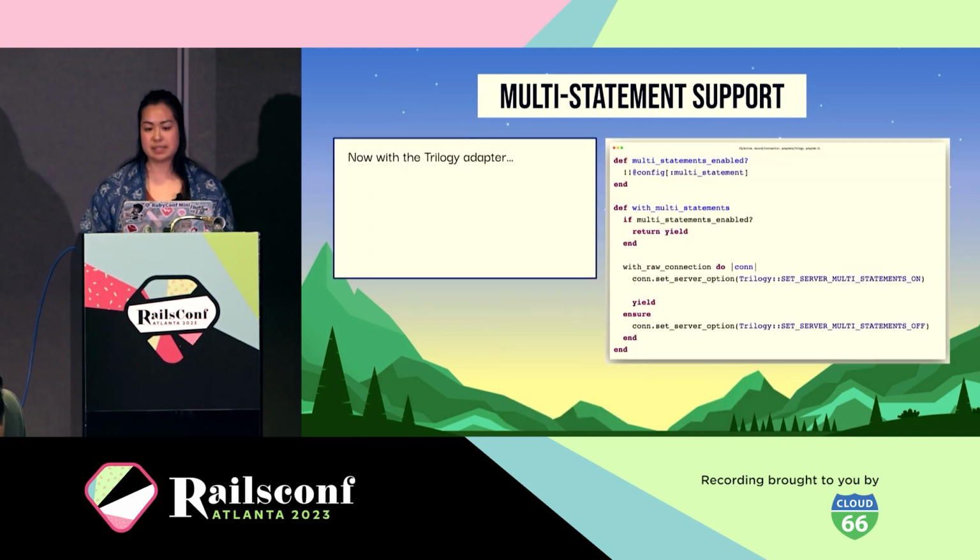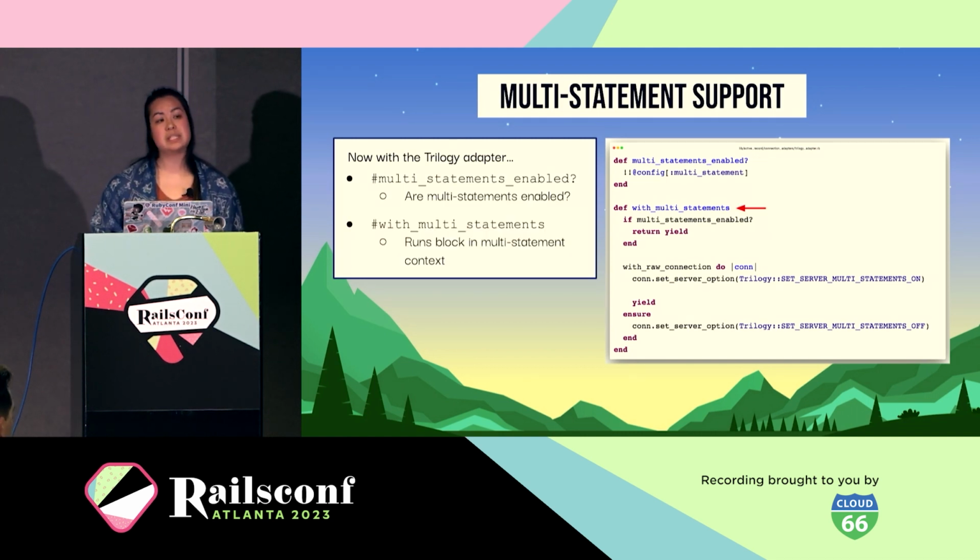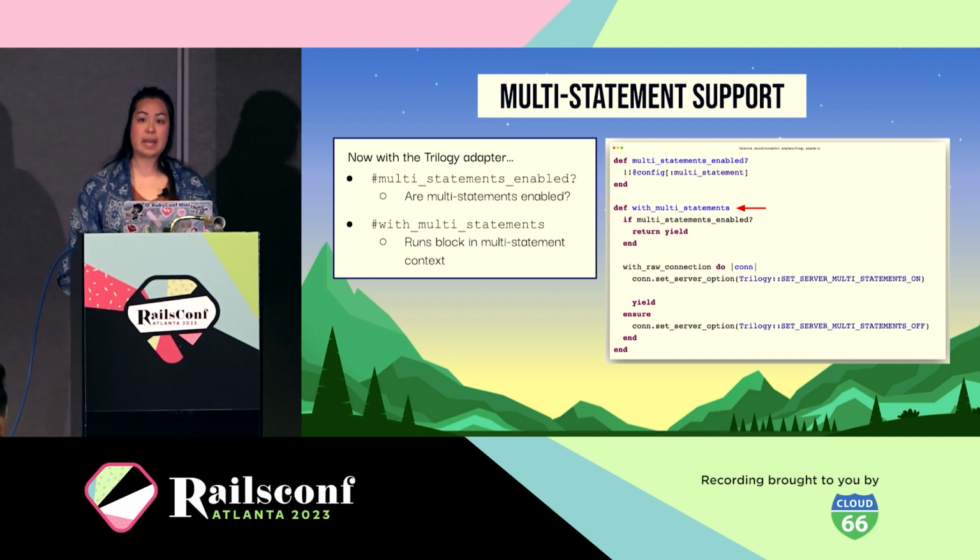Okay, so we're going to go back to Rails now. We're going to apply the new multi-statement behavior we added to the client to the Active Record adapter. This is the code for the Trilogy adapter. You'll notice it looks very similar to the MySQL2 adapter. We can basically ask whether multi-statements are enabled by checking the config, and then with multi-statements, we'll use our new set server option method to enable multi-statement capabilities for the block.